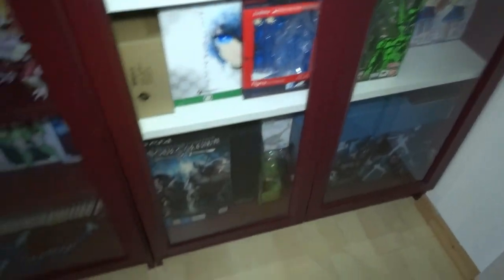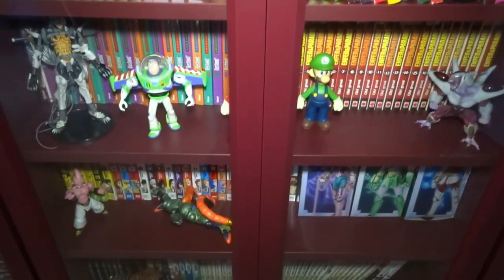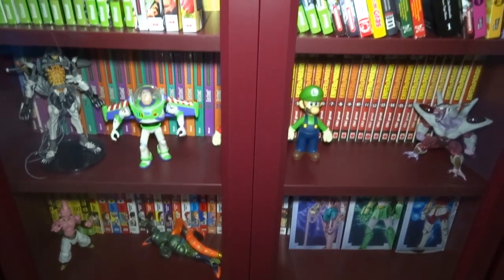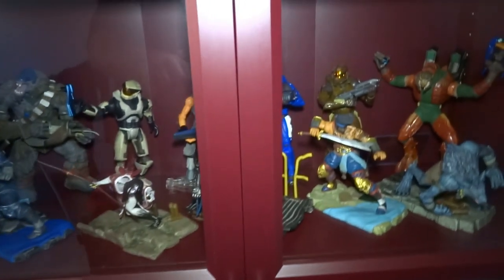And yeah, I think we're nearing the end. Here's some more manga, some more random figures. I still have the Knights of the Zodiac in there, if you get to peek at that. I'm going to review those at some point. And yeah, there's actually some more figures.